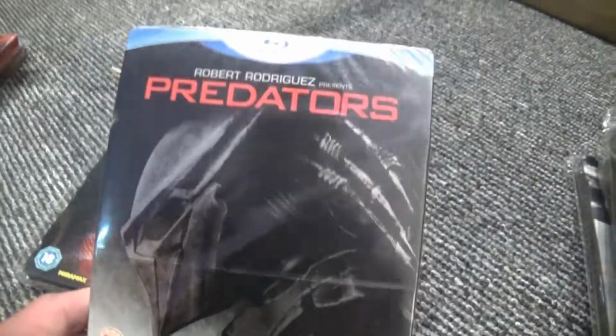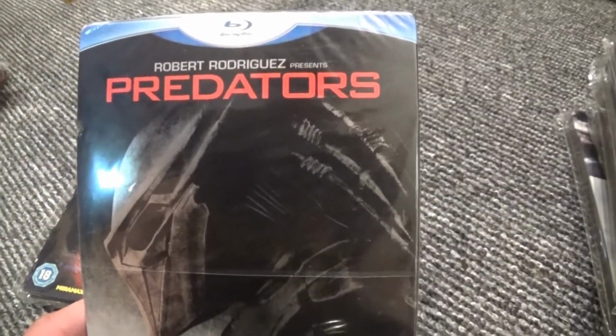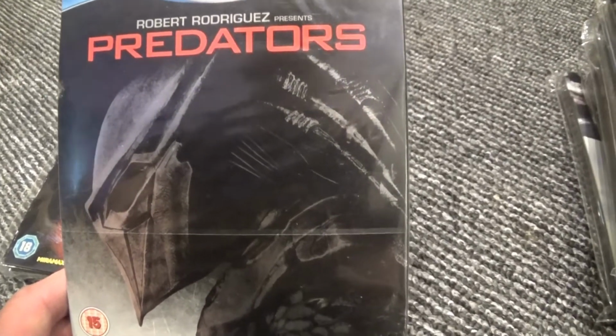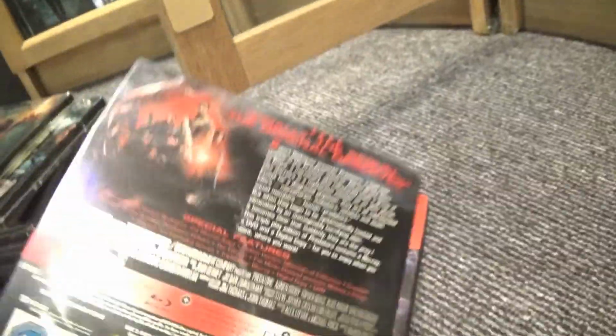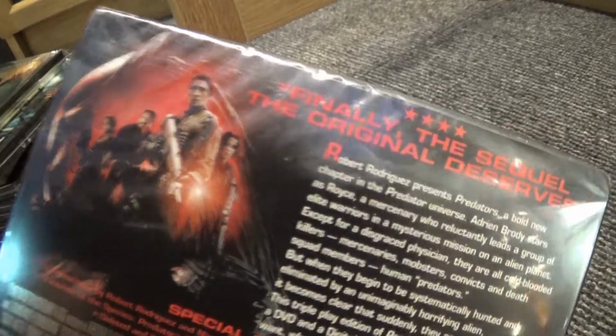Predators, the second best out of all the Predator films that I've seen. I really didn't like the new one. I thought that was an absolutely tragic mess. Second one is not bad. First one obviously speaks for itself, awesome, and this one was good. The second one, set in the future and everything, in a game planet. I really liked it, and Adrien Brody was brilliant in it.